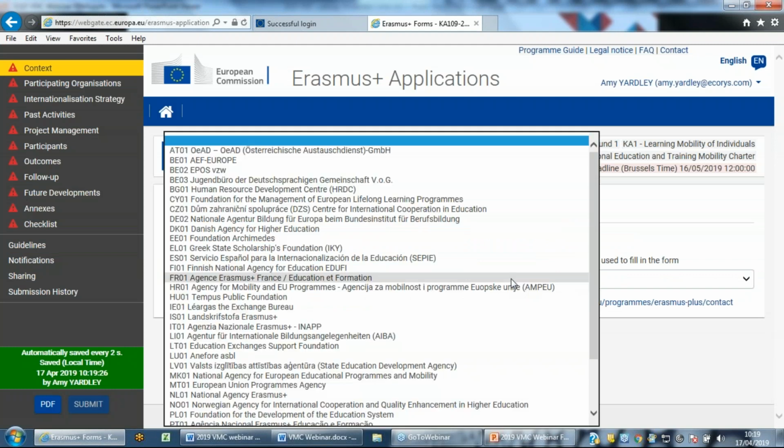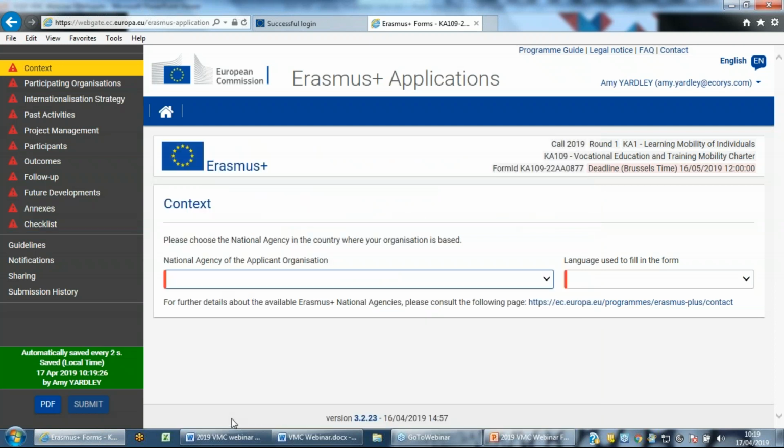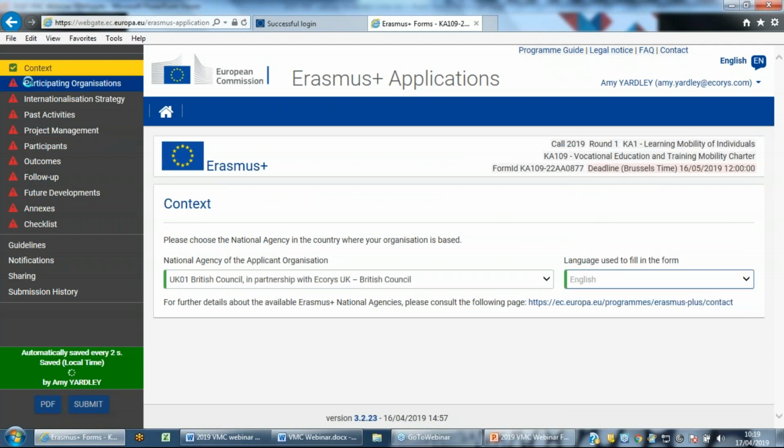Right, as you can see, each section of the application form is displayed in the menu on the left-hand side. Once all of the mandatory fields in a given section have been completed correctly, the section will be marked with a green tick icon. If there is any information missing in a section, or if not all the application rules have been respected, the section will be marked with a red exclamation triangle icon. Most individual questions will be marked in the same way to make it easy to identify and fix any issues.